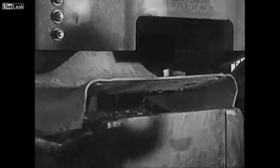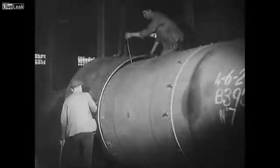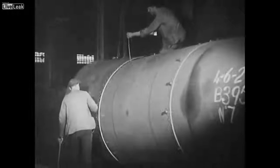Batteries of machines, each designed to do a particular job, cut and drill the various parts of the boiler, searing through the tough steel as though it were cheese, until finally they are ready to be assembled. The first step in the assembly of the boiler is the joining together of the three sections of the barrel. The saddle plate, which you saw in the press, is now being attached to the barrel.